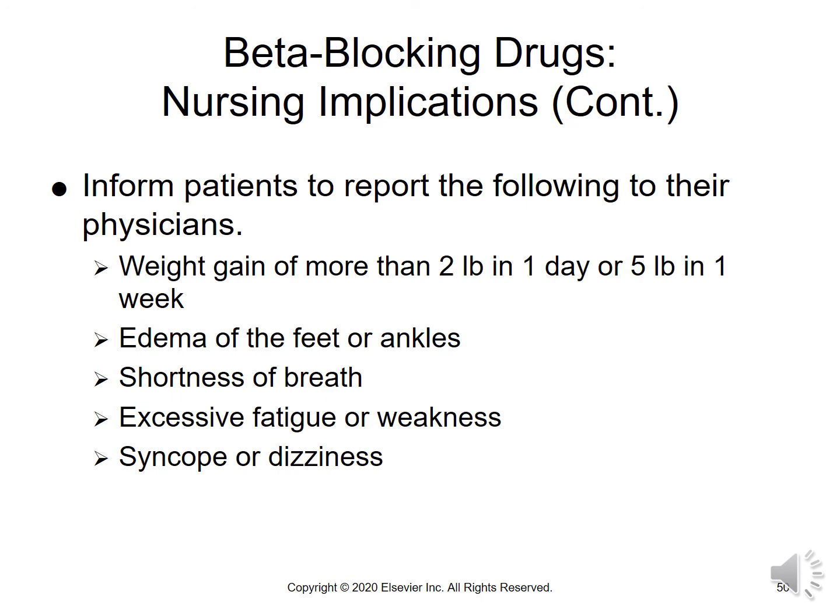So these are the things you should teach your patient to report to the physician. A weight gain of more than 2 pounds in one day or 5 pounds in a week. Edema of the feet or ankles, shortness of breath, excessive fatigue or weakness, syncope or dizziness.